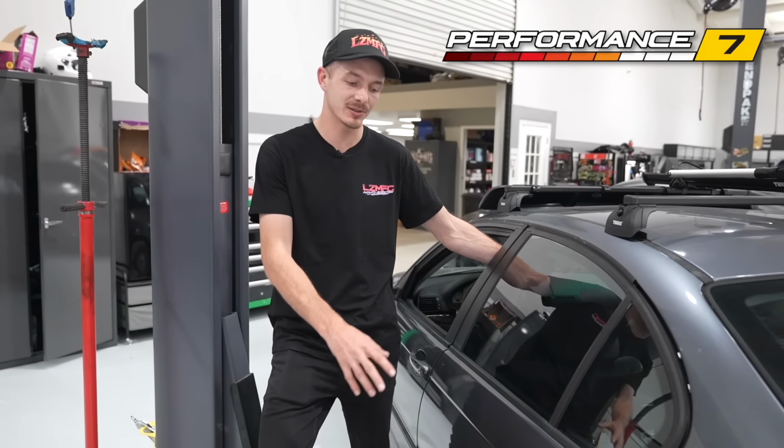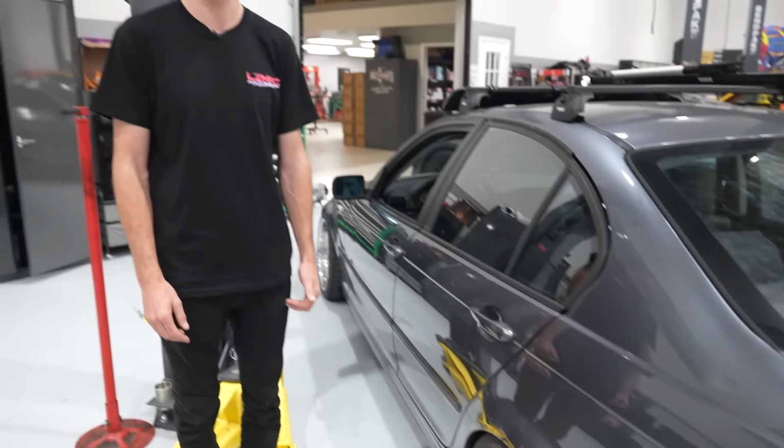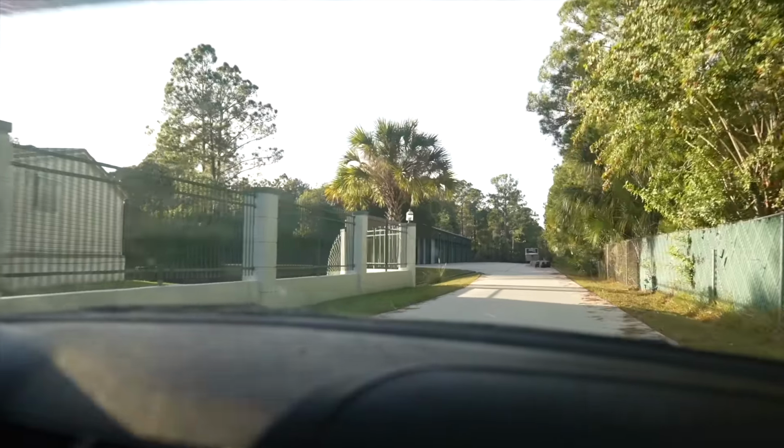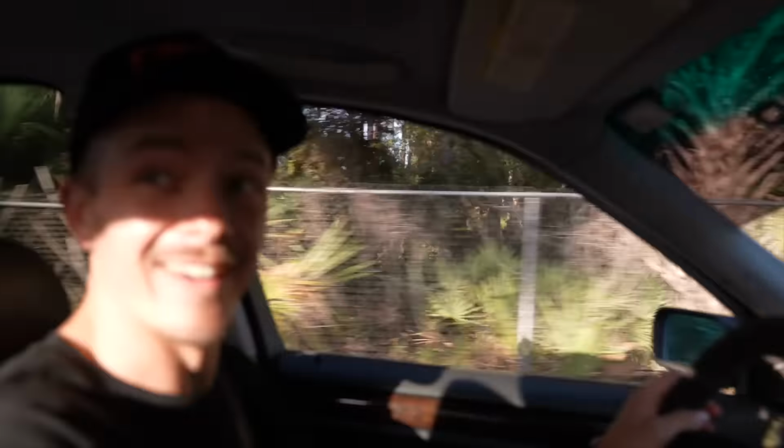It's pretty dialed other than some rubbing issues. The drivetrain's essentially brand new. The Turbo S54 makes good power. It's a lot of fun. And the sound, pretty good. I'll give it a 7 out of 10.